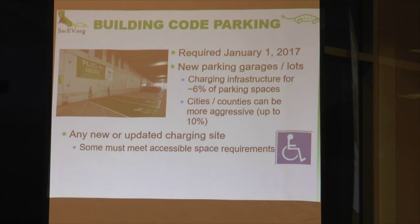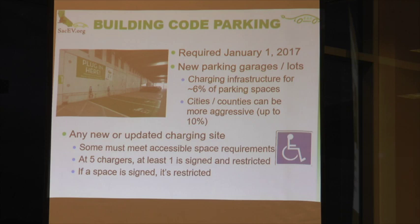After they get to a certain number of charging stations, then there will be restricted ones that will have that sign on it as well. So that sign will govern whether or not you can park there if you don't have a placard. Also, when it hits 5 stations, they have to have at least one that's restricted. And this is only for new buildings and new construction.